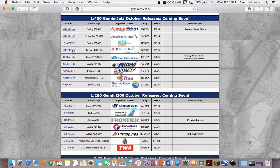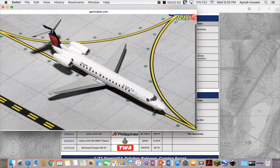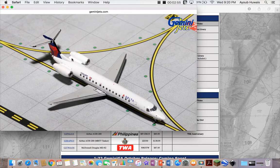Next up, we got a Delta Connection Embraer 145. It's a pity I didn't wait a few months to do Detroit, because that was on my list, but there weren't enough Delta jets coming out. And these guys, the Embraer 145s, fly all over. They're all over Detroit. I mean, they have their own separate terminal, like the concourse. Besides, there's two concourses in McNamara. You have concourse A, and then you have B and C. B and C serve regional, and you can see these all over B and C.